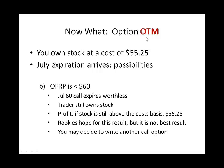Now, what happens if the option is out of the money when expiration arrives? Remember, we're still talking about 100 shares of OFRP where we sold one July 60 call. July expiration arrives and the stock is under 60. Well, the call expires worthless. The option owner is not going to exercise when he or she can go out and buy stock in the open market for less than $60. So they're not going to pay you $60. The call expires worthless and you still own the stock.